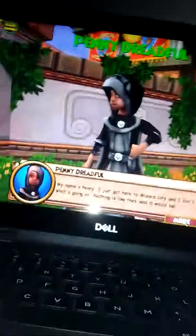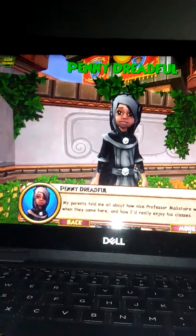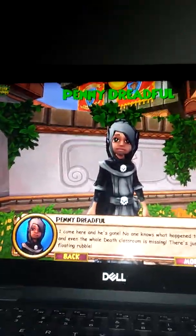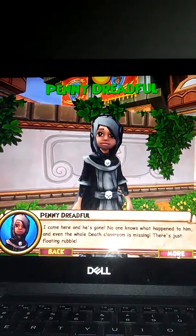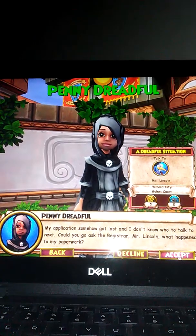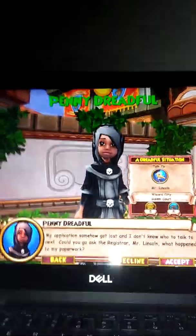My name's Penny. I just got here to Wizard City and I don't know what's going on. Nothing is like they said it would be. My parents told me all about how nice Professor Malastare was when they came here and how I'd really enjoy his classes. I came here and he's gone. No one knows what happened to him, and even the whole death classroom is missing. There's just floating rubble. My application somehow got lost and I don't know who to talk to next. Could you go ask the registrar, Mr. Lincoln, what happened to my paperwork?